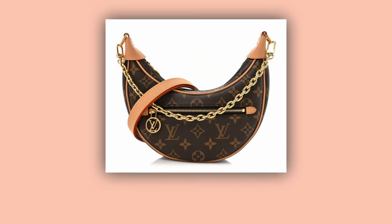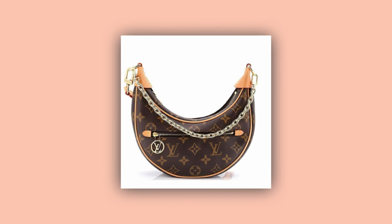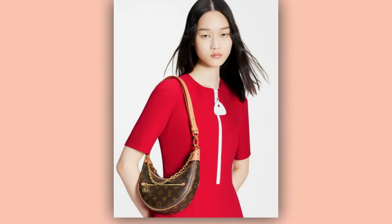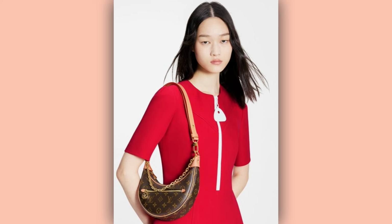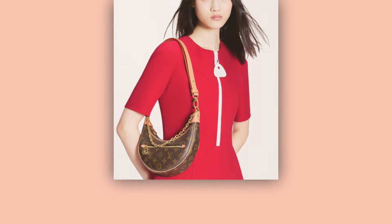The shape of this bag is what makes it so interesting. The half-moon curve naturally draws the eye, which makes it a perfect focal point for clean, simple outfits. If you're someone who gravitates towards sleek lines and neutral tones, the Loop bag is a fun way to inject some personality without going over the top.